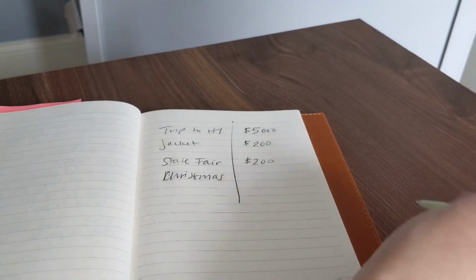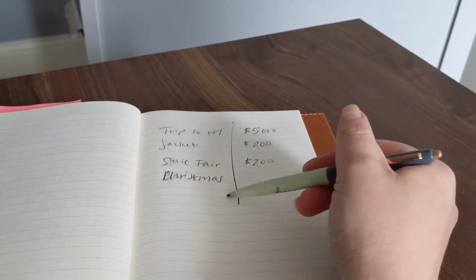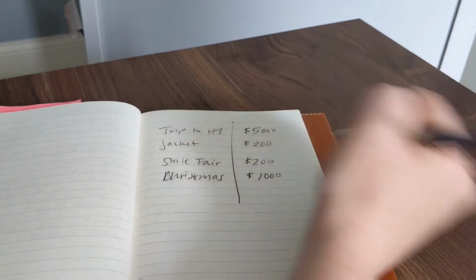And then Christmas, same thing as the trip to Hawaii. Do you need wrapping paper? Who do you have to buy presents for? Do you need to buy extra groceries? Think about all the things you would need to include in this Christmas fund, and then go ahead and write a total dollar amount. And let's say you need $1,000 for Christmas.